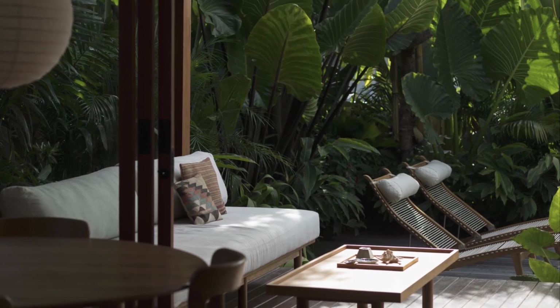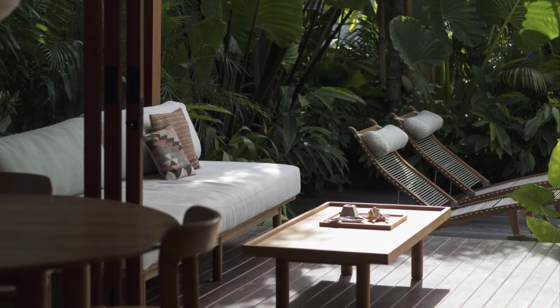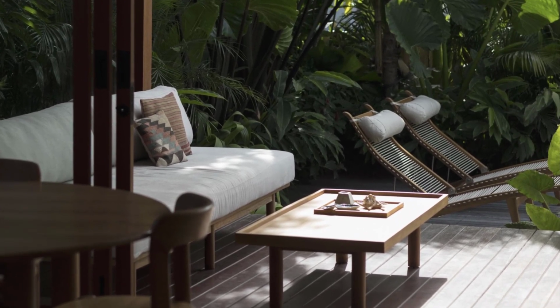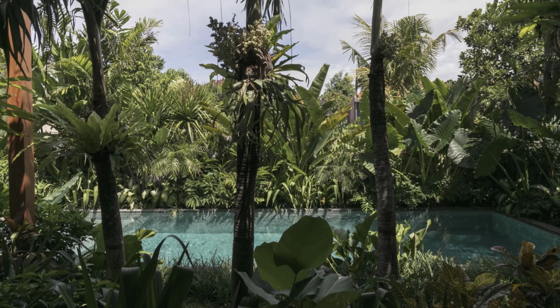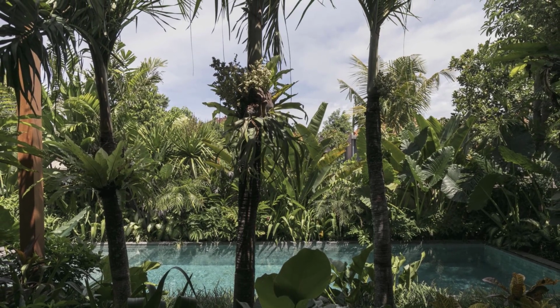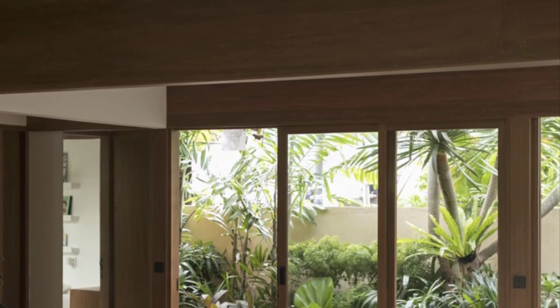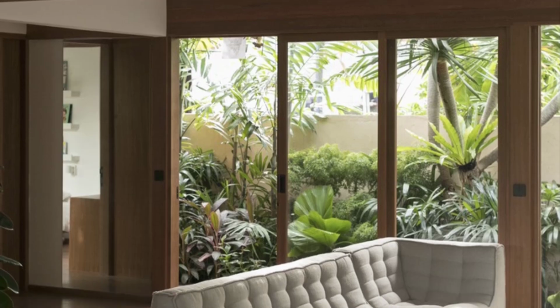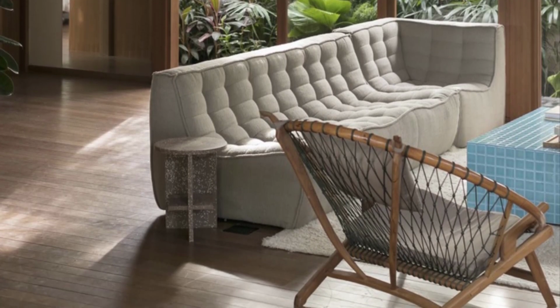In the heart of Pererenan, a Balinese village, nestled amidst the traditional houses, stood Bawa House. A testament to sustainable living, it rose from a once-barren plot, teeming with chickens only a short while ago. Lush greenery now carpeted the land, a testament to the project's commitment to nature. Built on stilts, the house mirrored the village's architectural heritage, a single-story haven blending seamlessly with its surroundings.